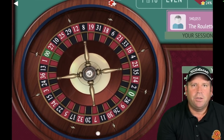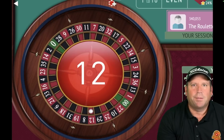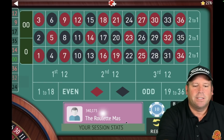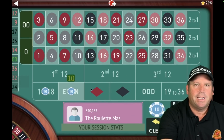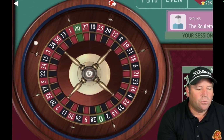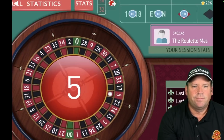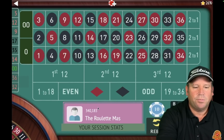So basically we're going to be using this pattern, which is red, black, red, red, black, black. And the 1 to 18, even, and red are going to stay together. The black, odd, and 19 to 36 are going to stay together. When we reach new session profit like we just did, we start back at the beginning of that sequence with $10 each. So let's go ahead and spin, and we're a minute 36 in out of 15. That is a 5 red. That's a $10 win. And that's new session profit, so we can go ahead and start back over again.